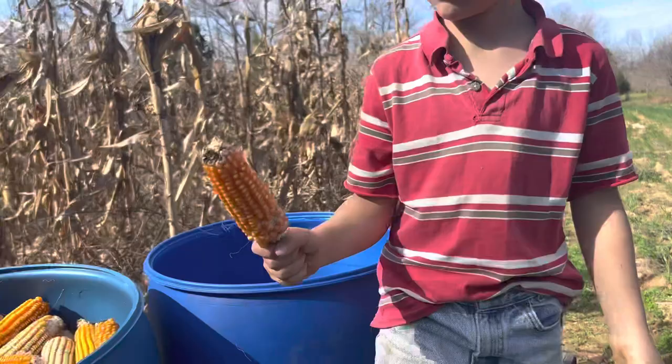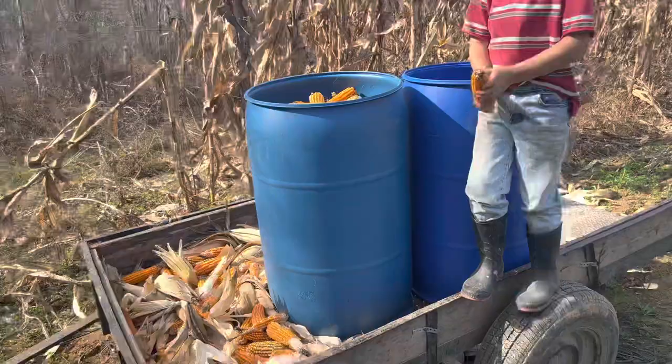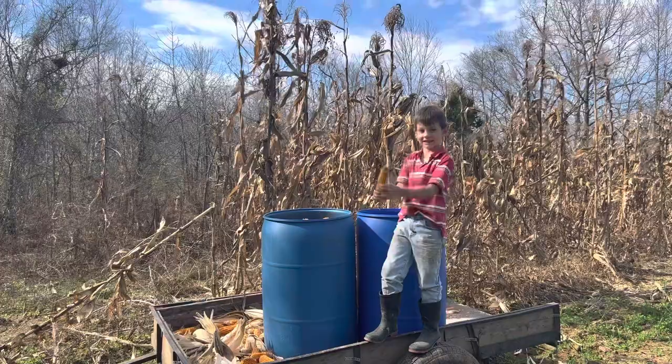Show me that ear, yeah. Beautiful. A little bit small for seed. Just give that to the pigs. What we like doing is getting a cob about this size. Make sure it has a thing on it.